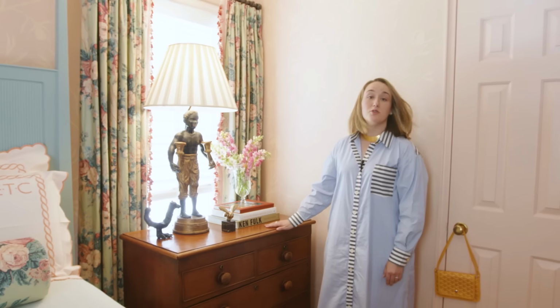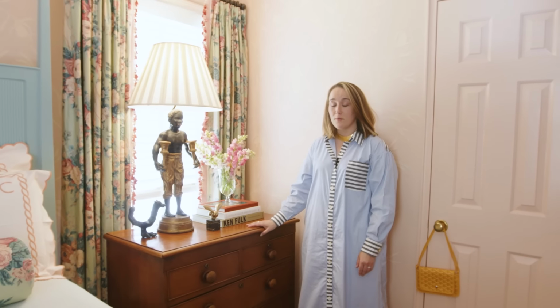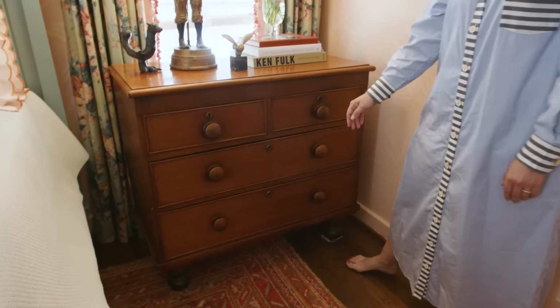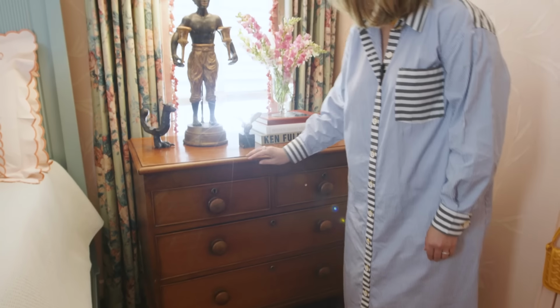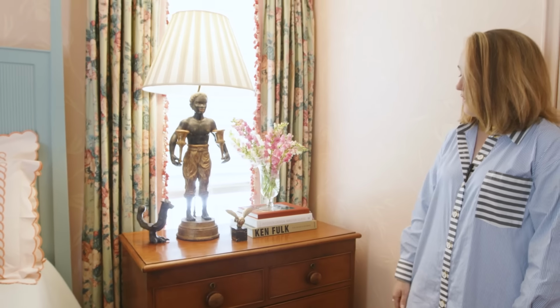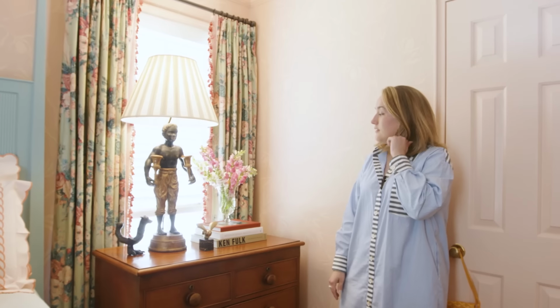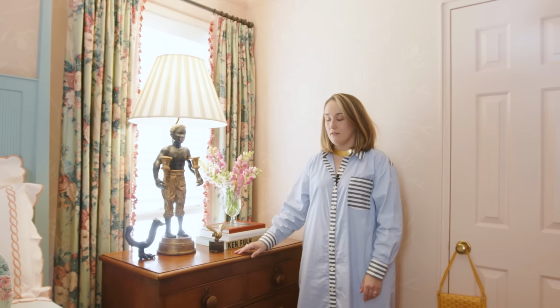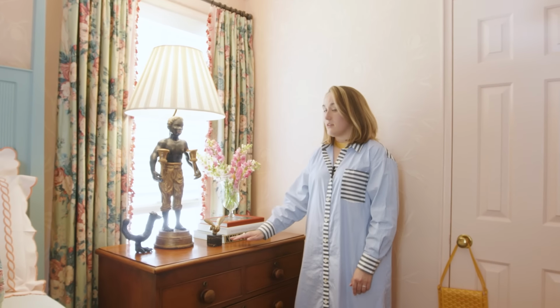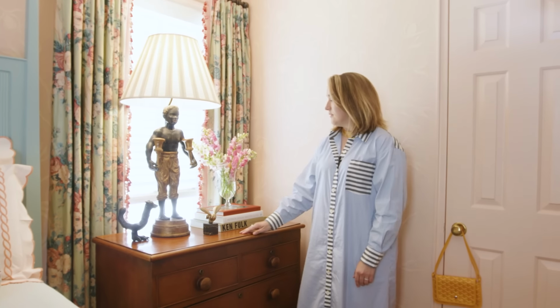I don't think most 22-year-olds get a chest of drawers for their birthday, but he knew exactly what I wanted. I am a sucker for little wooden knobs and just all the little clean, soft elements. And it's a very easy piece to use in and out daily. I love it. It's a nice little memory as well.